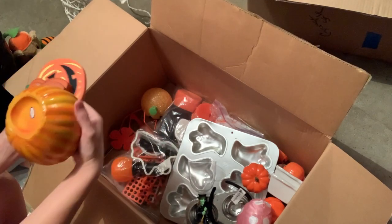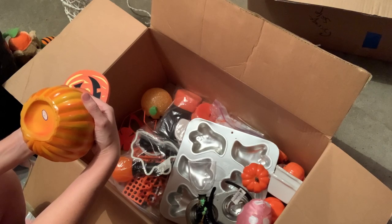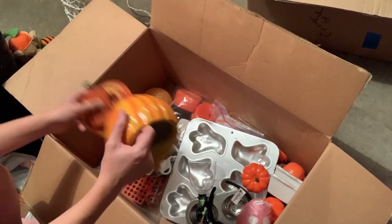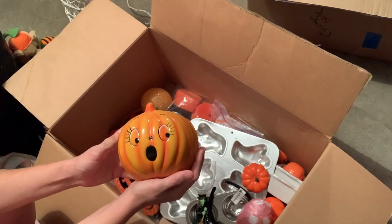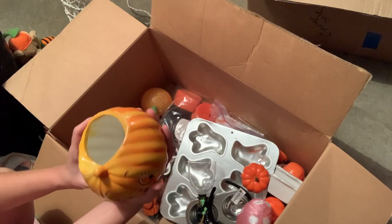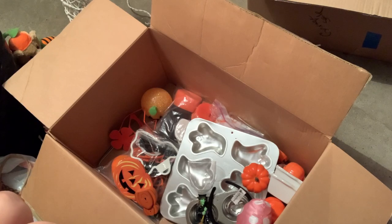Let's see, what's this say? It says Holland Floral. So, but it's vintage. It says 1987, so I'm guessing some flowers came in that. It's kind of cute. Oh, it's got a spider in it. Yuck. I don't want the spider.